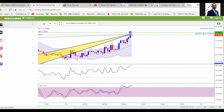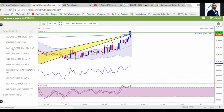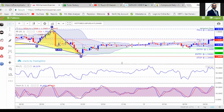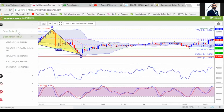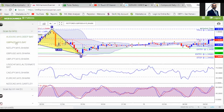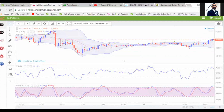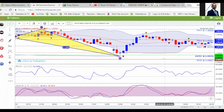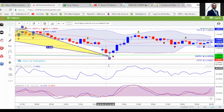So let's see, I think this is GBP. We look at GBP USD already. Let's look at USD. This was called yesterday, around 8 o'clock yesterday morning, I believe. A lot of us in the team took this particular trade, and obviously you can see it's a very, very strong buy that we got.